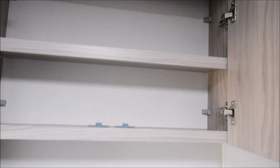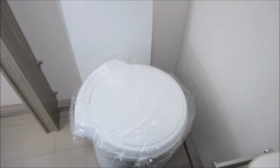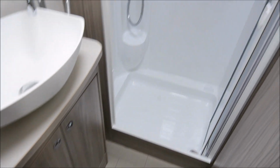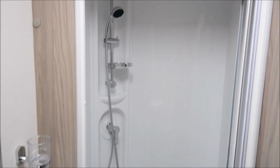Now we've got some more storage here. So this is really good. It's very practical, really. There's no doubt about it. This really does what it does. And I think a couple touring in winter or summer will find this van really adequate, to be quite honest. And it feels pretty sturdy as well, to be honest with you. Okay, let's go and have a summary.